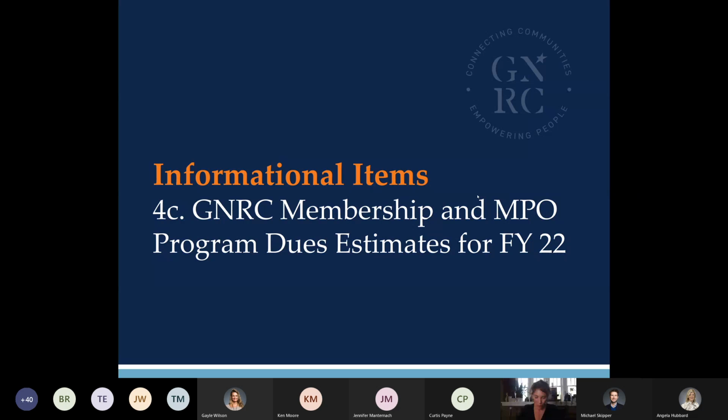The next item is the GNRC membership dues estimate for fiscal year 2022. I'll turn it over to Michael Skipper. I may also have some comments because we did discuss this at length at our meeting last week. So, Mr. Skipper. Thank you, Mayor Brown.